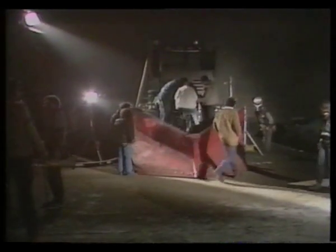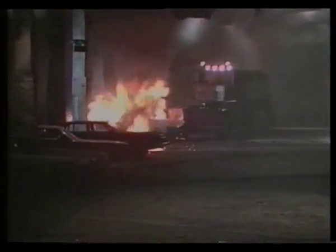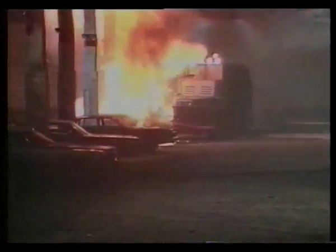The final stage of the battle scene is to prepare the truck for its performance as a battering ram. First, a smoky atmosphere is created for the scene, and then it's off to the races. Explosions are detonated all around the truck. And then the garbage truck is driven by stunt driver Billy and Agnes through a row of cars toward the film camera.